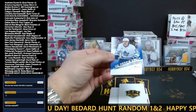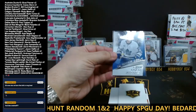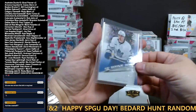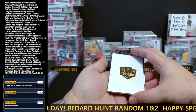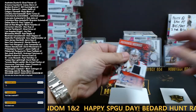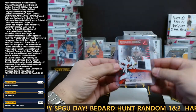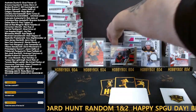We have a rookie for the Leafs. 237 out of 499. Rookie debut. Matthew Knies, Toronto. That is yours. And our autograph is Levi Merilainen. Authentic rookie jersey. Number 116 out of 149. For the Ottawa Senators. There you go. Sens. Merilainen. All right, not bad.